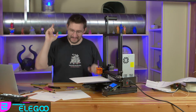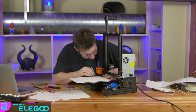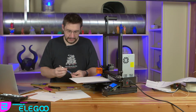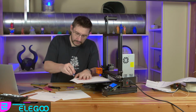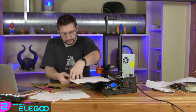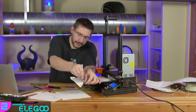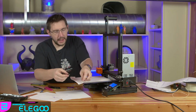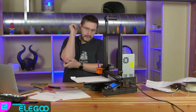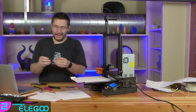Oh, benchy's ready. Benchy's ready. Okay. Benchy is ready. So tonight, we benchy. There we go. I just had to make a slit in the paper so I could put the clamp on. Okay. This should be good. There's now more height, and we'll just troubleshoot in post. How about that?